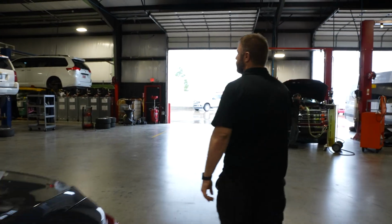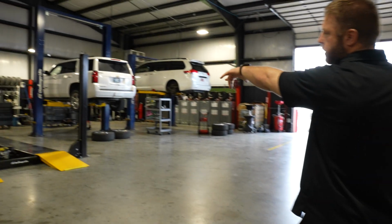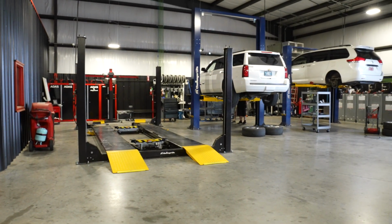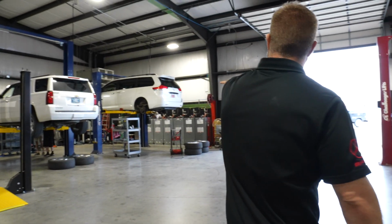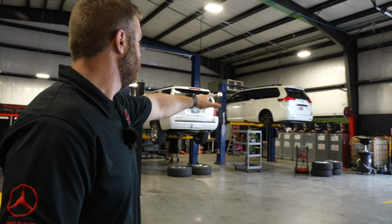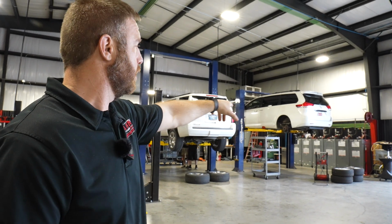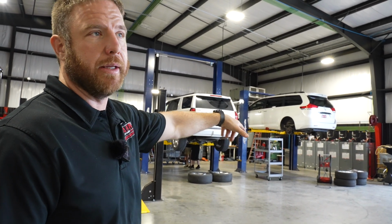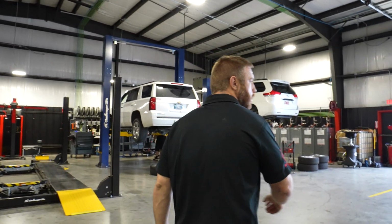All right, so Kevin's over there working on a 15 Tahoe. He's doing ball joints, belts, just small stuff on it. We're waiting on some parts to finish up this Toyota. But I'll show you what we found with this guy, who would complain about intermittently, like once every week, the ABS would just go off and start stopping the vehicle. I'll show you what we found on it.